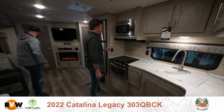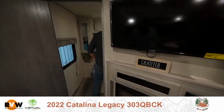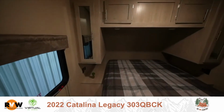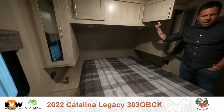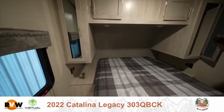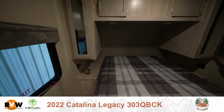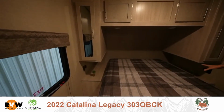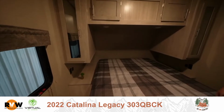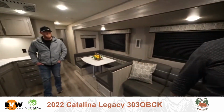Let's take a peek at the master. Nice little nook. You got wardrobe on either side. Storage above that goes all the way back through there. Let's see if there's any storage underneath. Yep, there's some storage underneath there. Plus, on either side, your USB and your outlets. Keep your sleep pad, whatever you need on the side. Maybe you just set your phone there to watch, or you've got the TV backer along this wall so you can plug in and have your TV in there as well. So there you go. There's the bedroom.